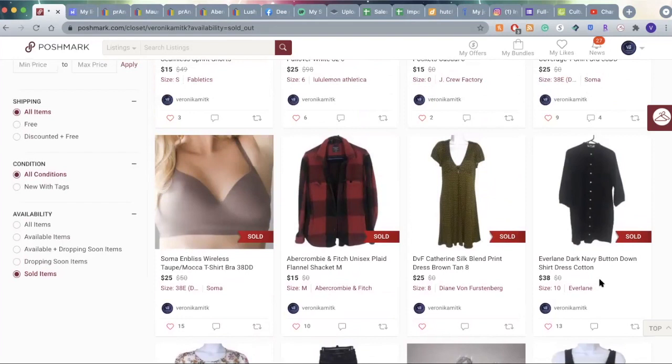Then I had my first really good sale of this week, which was this Everlane dark navy button-down shirt dress in cotton. This dark navy button-down cotton shirt dress is a better title, I guess. I showed this in a quick car thrift haul when I found a whole lot of good stuff maybe 2 months ago. And so this sold for $38.